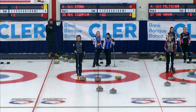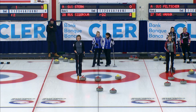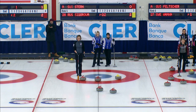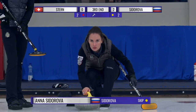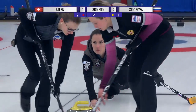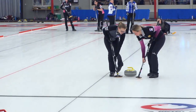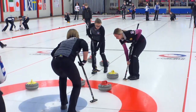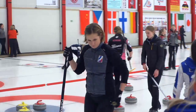It's a race to the middle here. Looks like it. So hit being called, probably hoping for a little roll in behind that center guard. Maybe towards the button. She'll need a roll because she won't be shot if she hits this on the nose. Got the roll. Sitting 1 and 2.